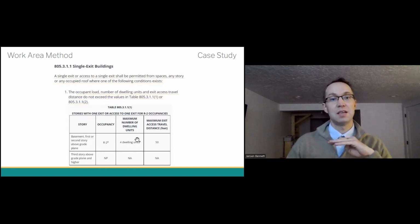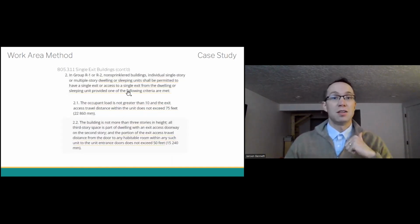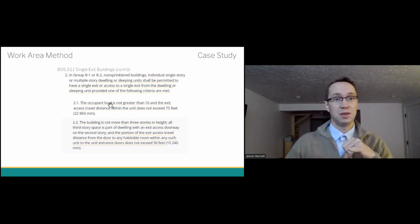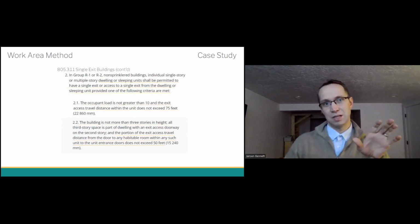So if you have an R2 occupancy with fewer than 4 dwelling units and the maximum travel from the unit to the exit stair is less than 50 feet, you're fine. We meet that requirement. Also, you will need to look at the dwelling unit itself. Our dwelling unit may have an occupant load greater than 10, but we would meet the travel distance not exceeding 75 feet. We definitely meet the requirement that we are not more than 3 stories in height and that the exit access travel distance from the door to any habitable room is less than 50 feet. So we're okay with our dwelling units.